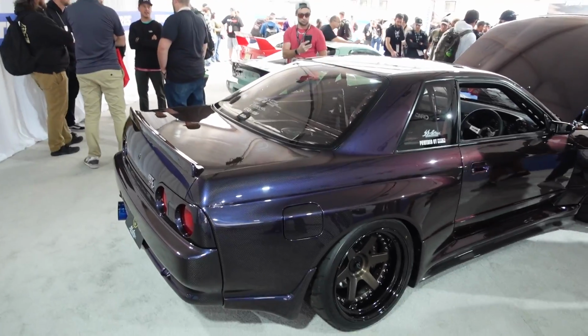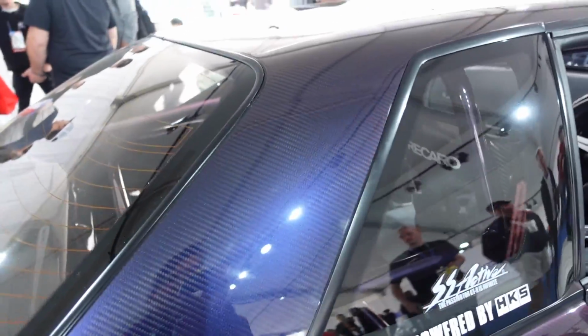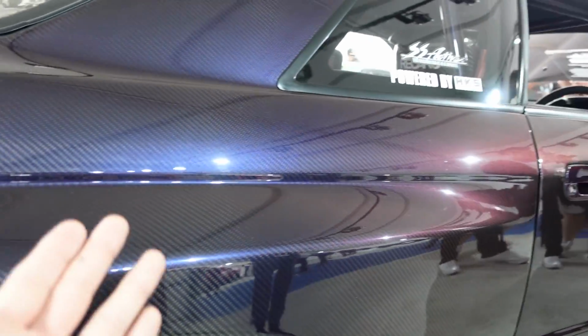So probably the biggest thing that you can tell is that it's a midnight purple. It's actually insane, guys. Last year he brought just the regular carbon car, but this year he decided to do a midnight purple, probably a fan favorite color here.